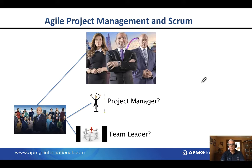Of course, the program is very successful and the term is used widely. But in our opinion, are they really a project manager? We believe they should be called a team leader. That doesn't sound very grand on TV, but that's the role they should play. They're telling the team what to do, and you can see the dynamics don't seem to work very well. But the process they go through is what we are recommending.